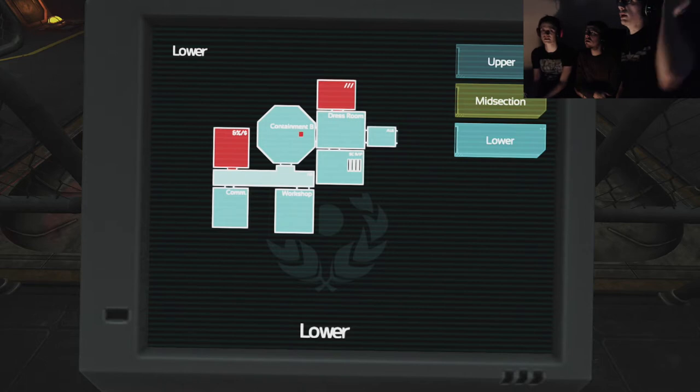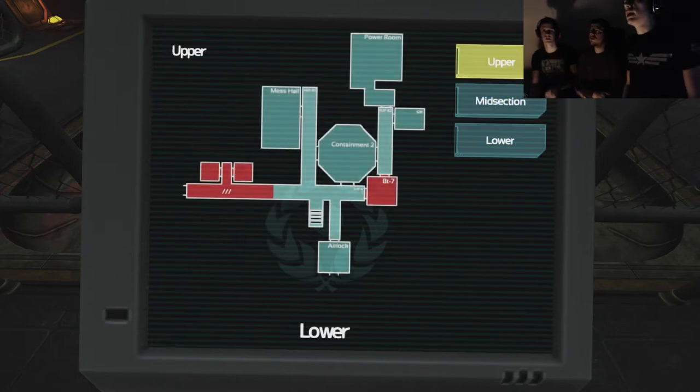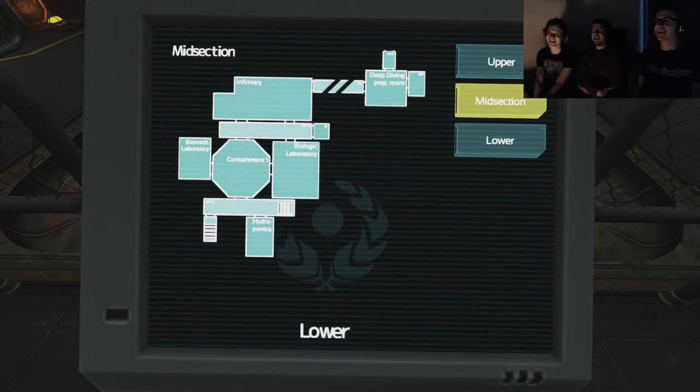Okay. But what do we need from the midsection? In the biolabs, it's probably one of the rooms that were locked off. Just go back, because we removed the lockdown here, so we can go back up. There were a few more tables. And what do we need from the upper level while we're there? The power room. Sit back down, because you see your nose on the camera.